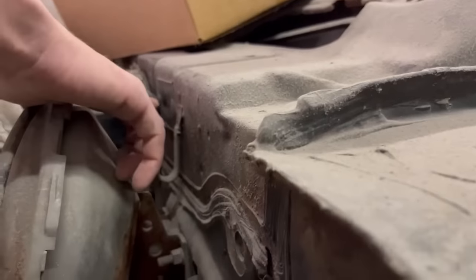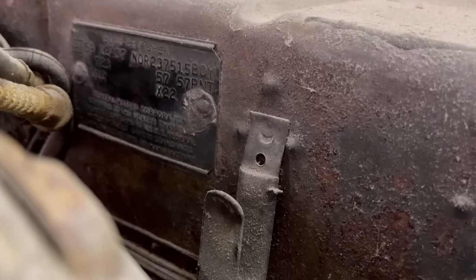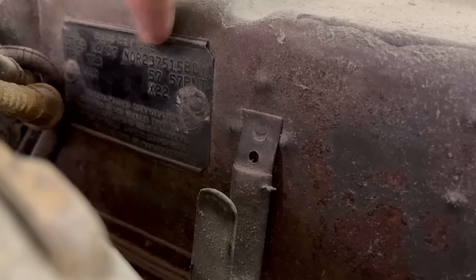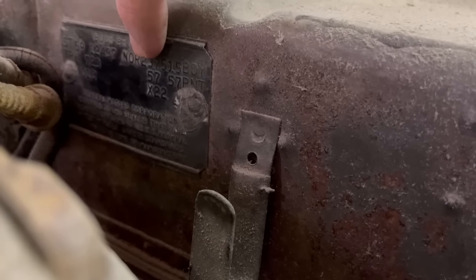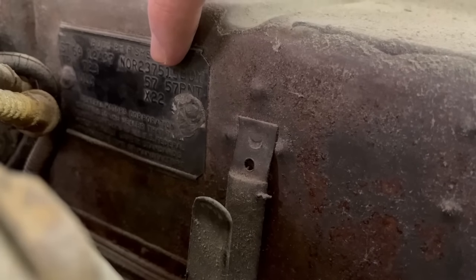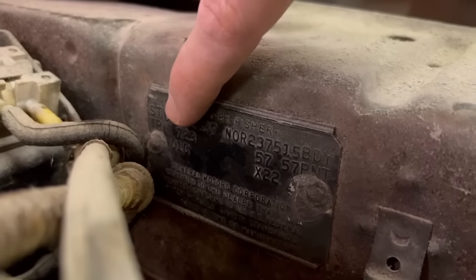This was a big block car, and we know that because it does have the correct cowl tag on it here. It does have the X22. We can see if we can get in there. See, it has the X22, which would have been a 396 from the factory. It does have the 57 on the side, on the bottom of the car, and 57 over here, which means that it wasn't a vinyl top or anything like that. It was just a complete Fathom Green car, and it did have green interior.